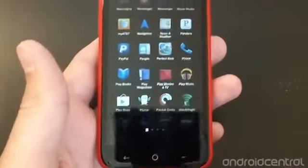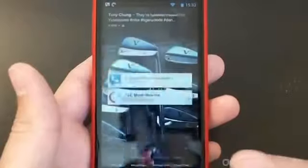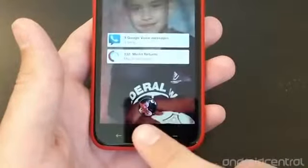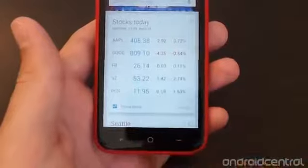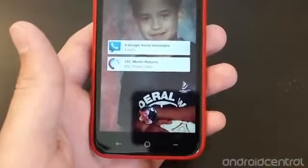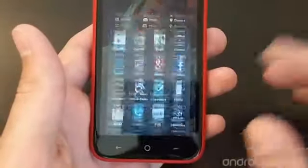So with this back home menu setup, there's no multitasking key, and they have mapped a long press on the home key to go to Google Now, which is nice because you want easy access to Google Now. But long pressing the back key isn't getting you any multitasking. The menu key, of course, just brings up the menu.